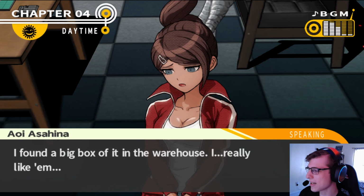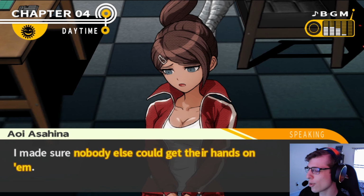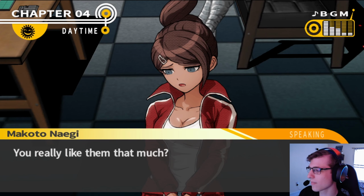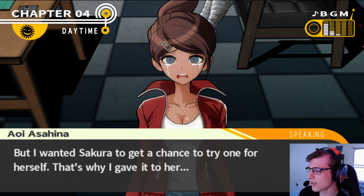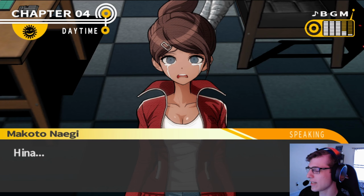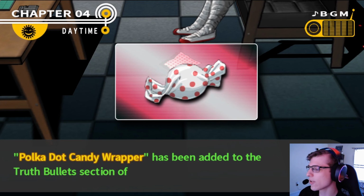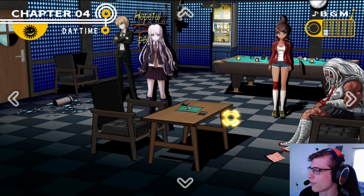I really like them. Actually, as soon as we could get into the warehouse, I took the entire box back to my room. I made sure that nobody else could get their hands on them. You really like them that much. But I wanted Sakura to get a chance to try one for herself. That's why I gave it to her. But now they've lost all their flavor. Hina. The polka dot candy wrapper has been added to the truth bullet section. Oh man, that's gotta do some truth stuff.